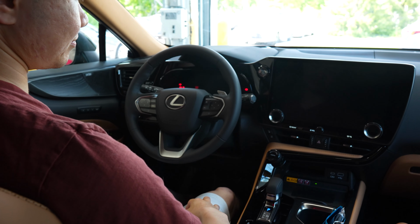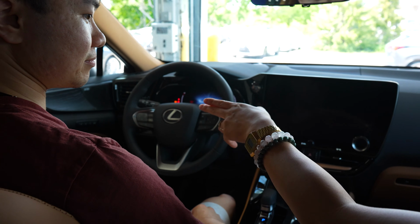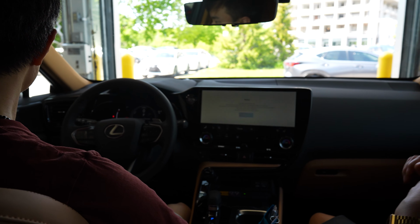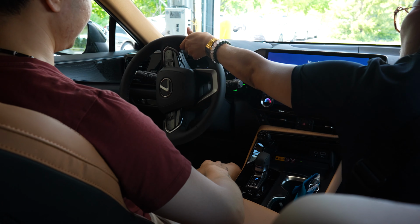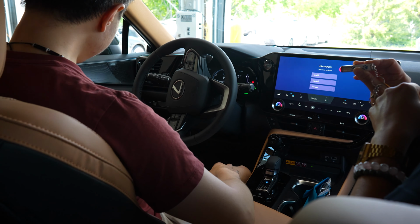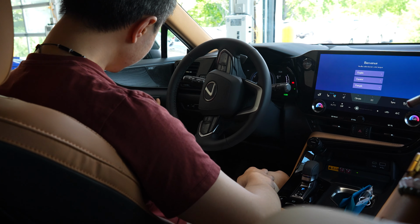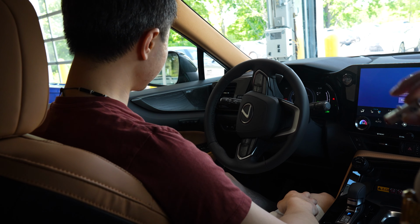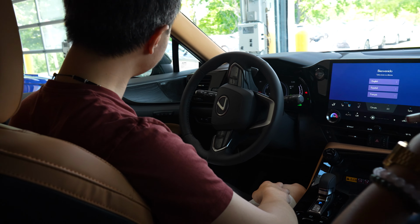Okay, car is on. Go ahead and adjust your mirrors right in this area. On your left side is where you adjust your mirrors. Yep. And then on the door, you're going to see set, press set, hit one. Awesome. That beep says it's memorized your mirror, steering wheel, and seat.